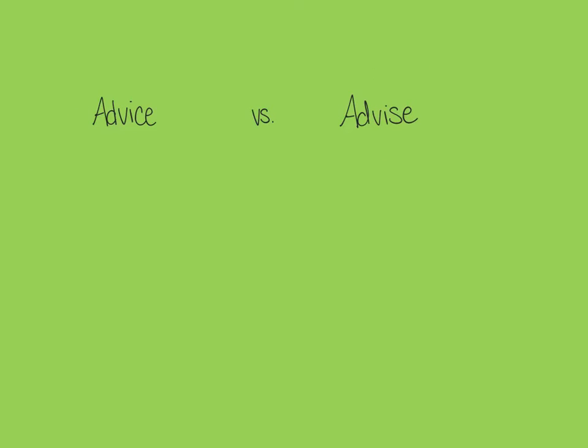Our next head-to-head is advice versus advise. Advice is a noun that means like suggestion, right? Advice are the suggestions that you give. So you could say, why did you not follow the doctor's advice? Advise is a verb, an action, to give advice. So when you advise, you give advice. Okay, so advise is the verb, advice is the noun.